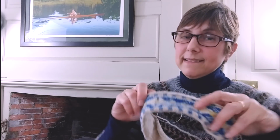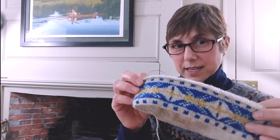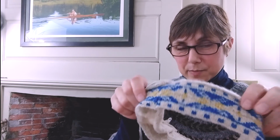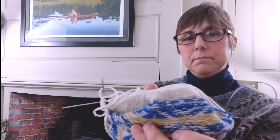But it is just so pretty. I'm super excited about it. I've literally waited months to knit this, and I'm really excited about how this is going to come out. So it's slow. It is color work. You can see my floats here in the back. They're pretty good.